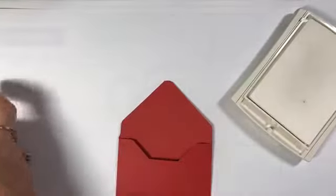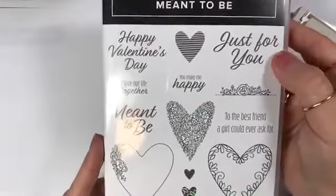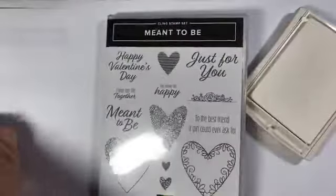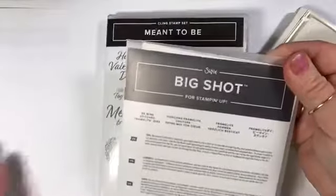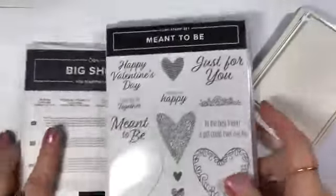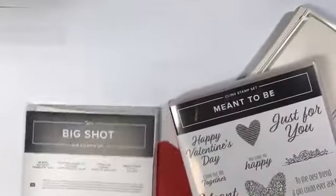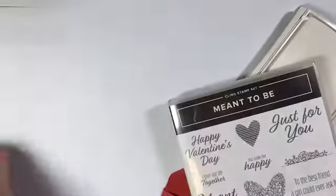Okay, now with the Whisper White, and I probably could have done this before I folded it up, but that's okay, we'll survive. I'm using the Meant to Be stamp set along with the Be Mine stitched framelit dies, and I got that together as a bundle. So when you do that, you save 10%. Just to let you know, saving money is always a good thing.